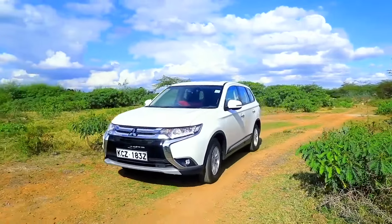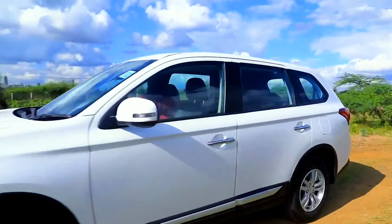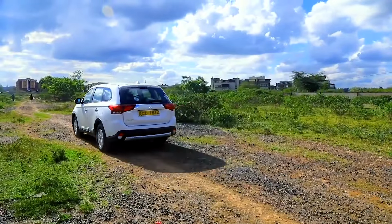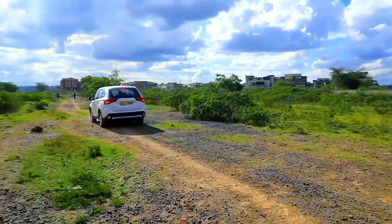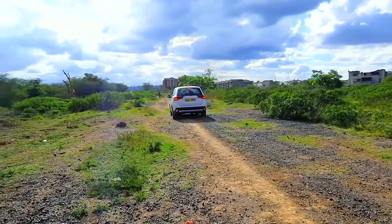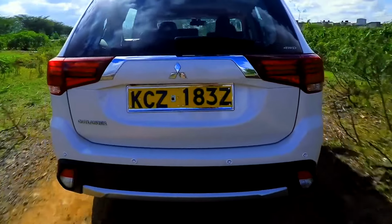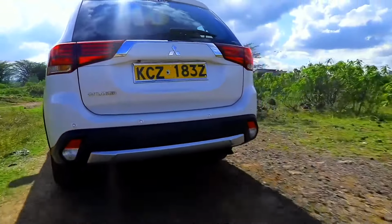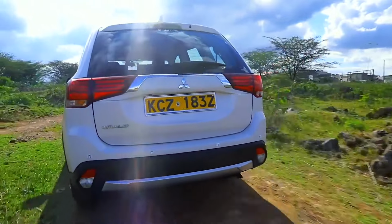So basically, this car feels very good. The suspension travel is good. It's not too much. You don't feel as if you are going over boulders or anything. It tries to level out the vehicle so that you have maximum comfort. And even the traction, it's not slipping at all. There's no place where I've had to accelerate too hard to get out of a rut.